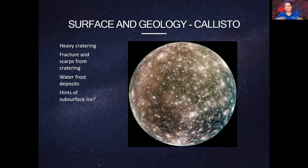And last but not least, Callisto. It's also a dirty snowball, but they think that there are other types of subsurface material and possibly water frost deposits from different materials. And it also has fractures and scarps. So even though this moon is relatively farther away from Jupiter, it's still getting gravitational tugs and flexing. Astronomers believe that these scarps or cracks are caused by both cratering and possibly cooling down over time.